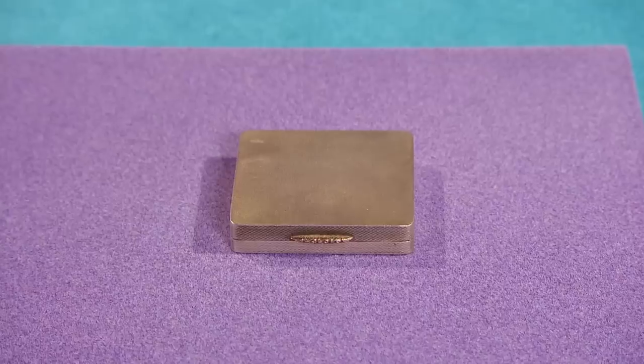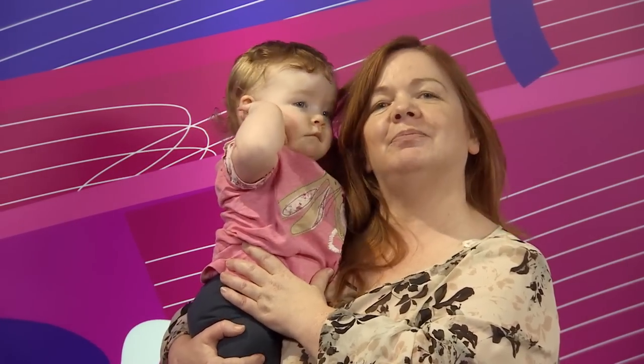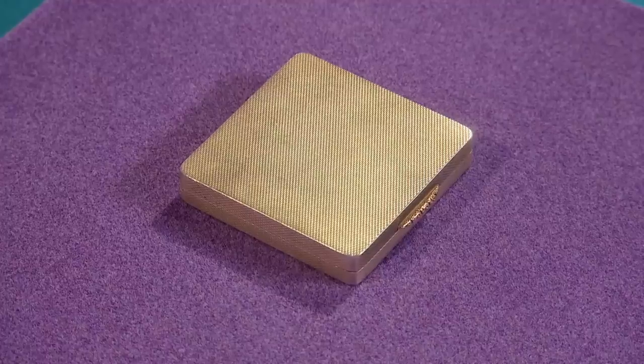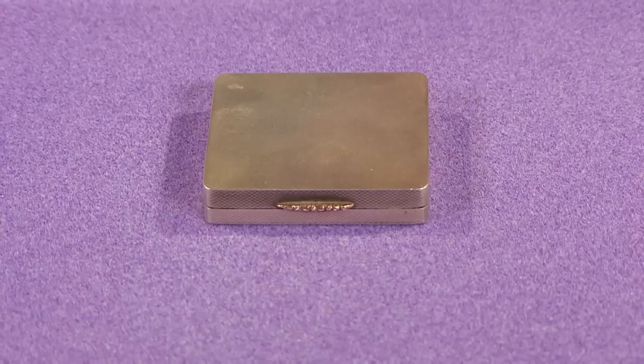Hi, Mary Lamott. Mary's sitting nice down with Mark, and she's brought in a secret weapon. I've brought along a silver compact. I would like about £50, and the money's going to Lily Mae for her to buy some toys and stuff. Well, I'm going to offer the price of silver for the compact. Will it be enough? I'm not sure. Wait till Lily Mae charms you, Mark.